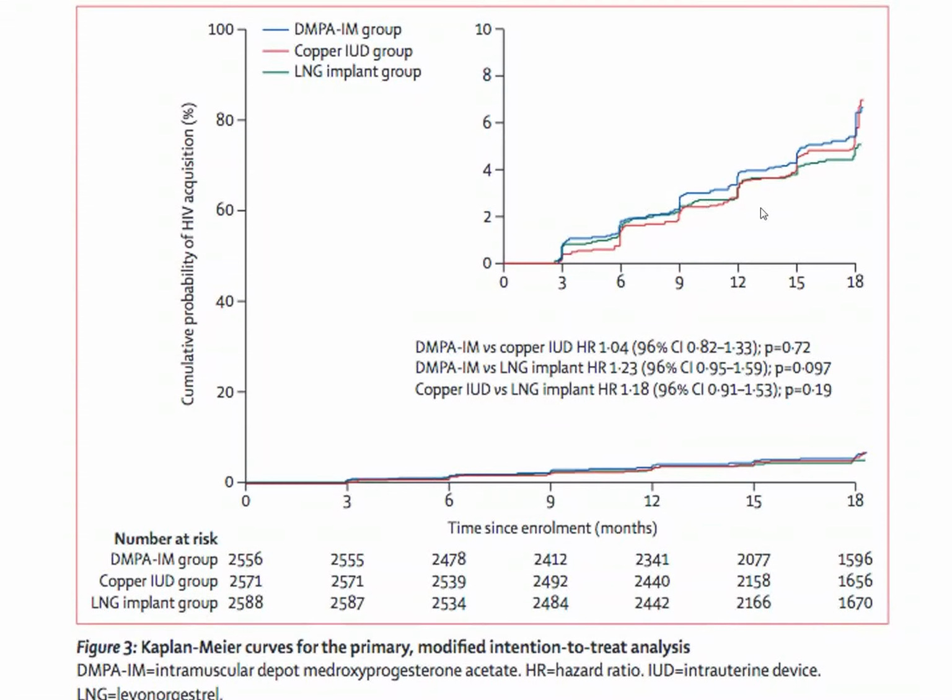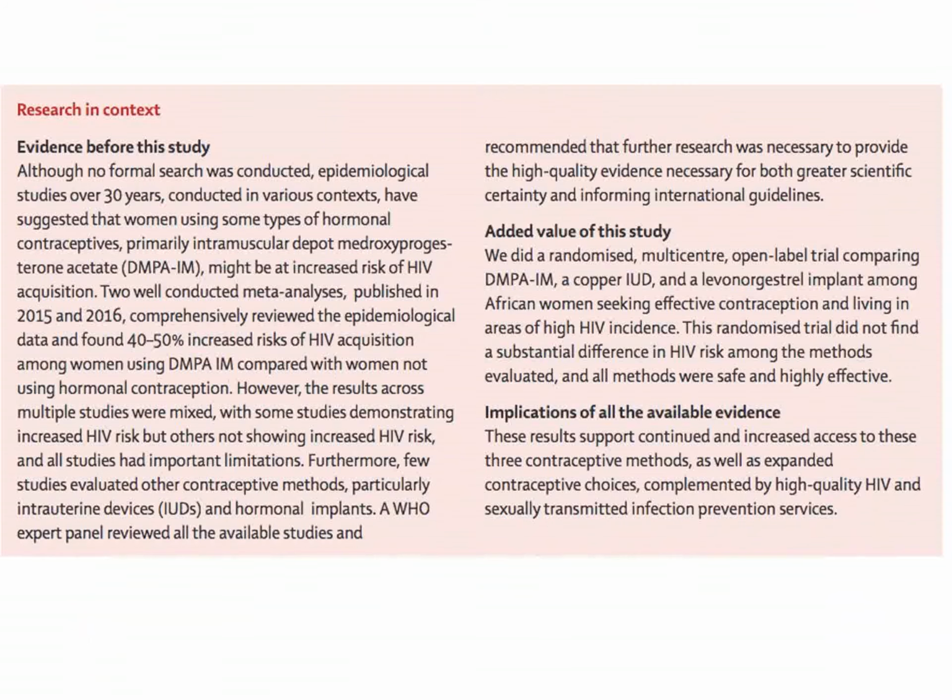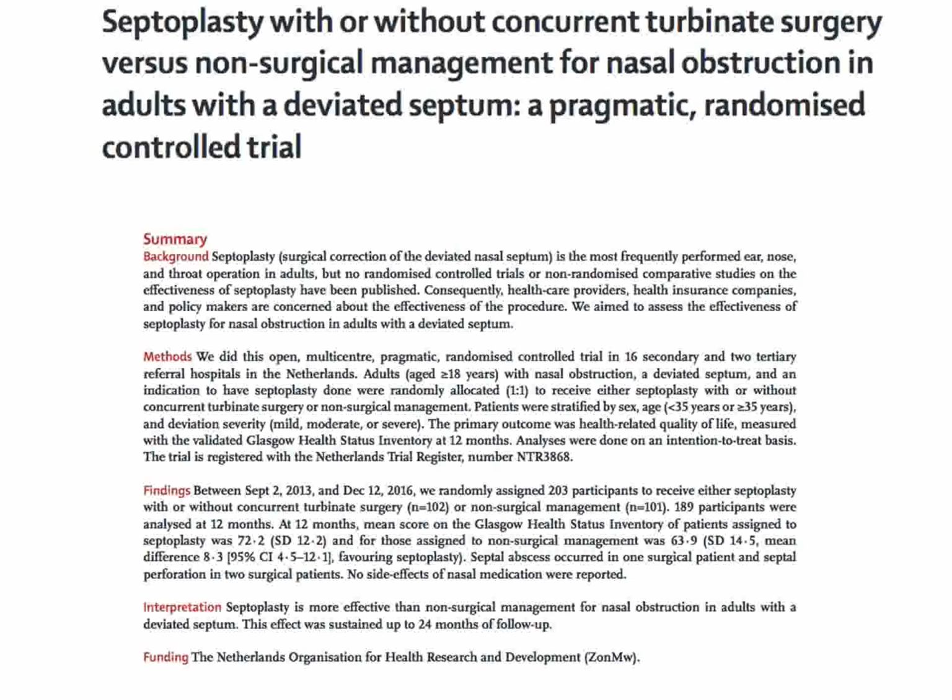And there was no difference in these contraceptive strategies. So the idea that contraceptive strategies increases the risk of getting AIDS seems not to be the case. In the next study in the New England Journal, I thought this was also interesting.